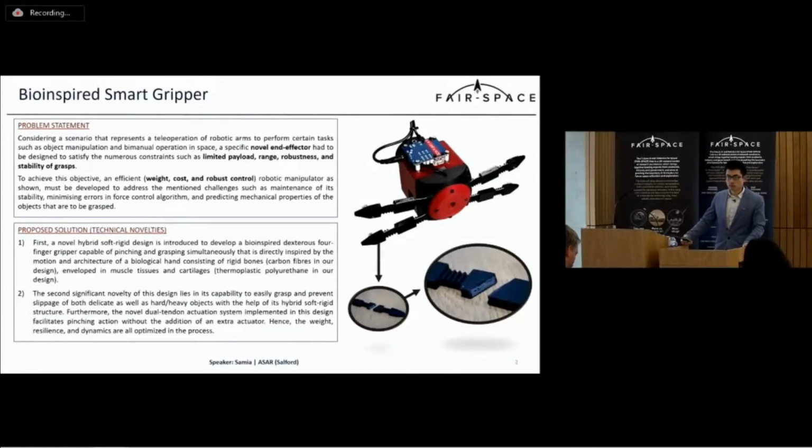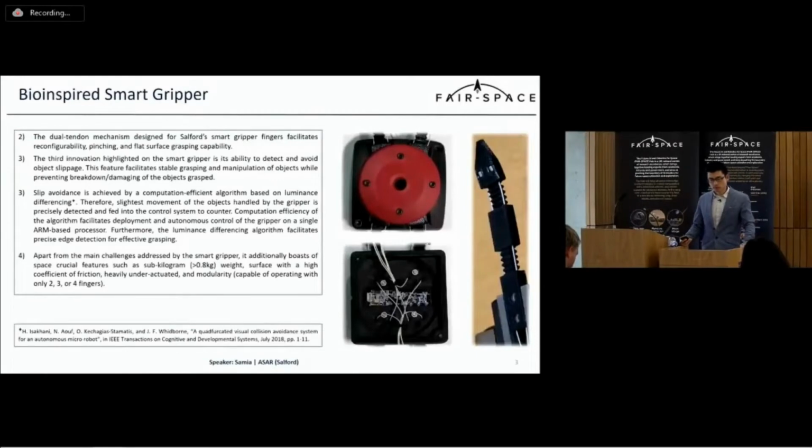The third innovation of the proposed gripper is its ability to detect and avoid object slippage. This feature facilitates stable grasping and manipulation of objects while preventing breakdown or damage of the object grasped. Slip avoidance is achieved by a computation-efficient algorithm as well, based on luminance differencing. Computation efficiency of this algorithm facilitates deployment and autonomous control of this gripper on just a single ARM-based processor.